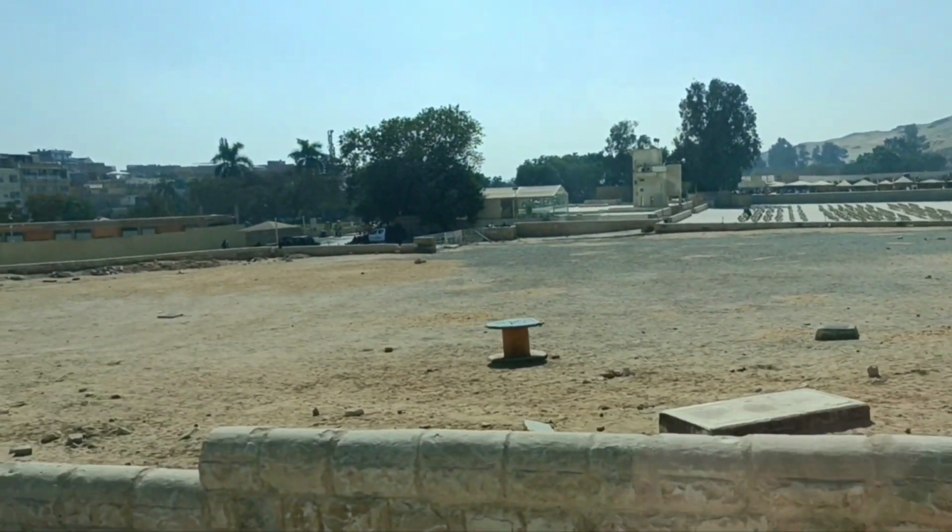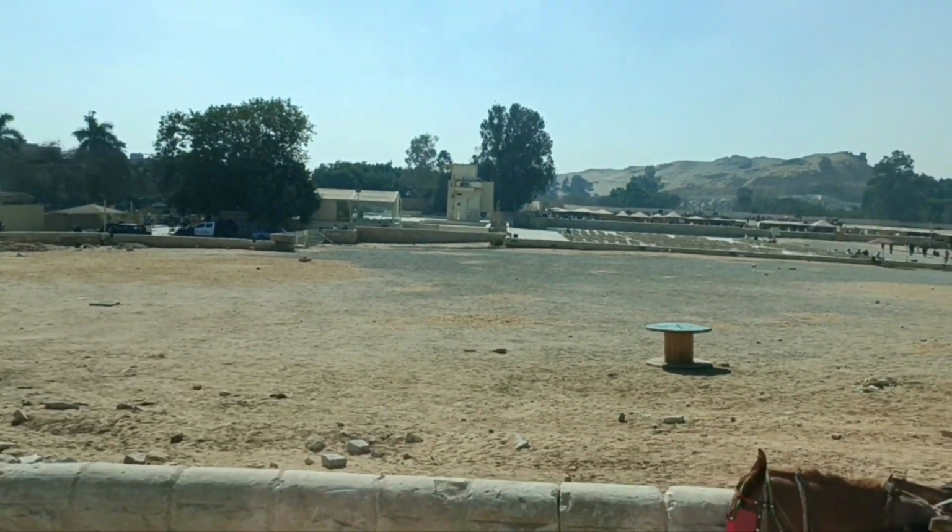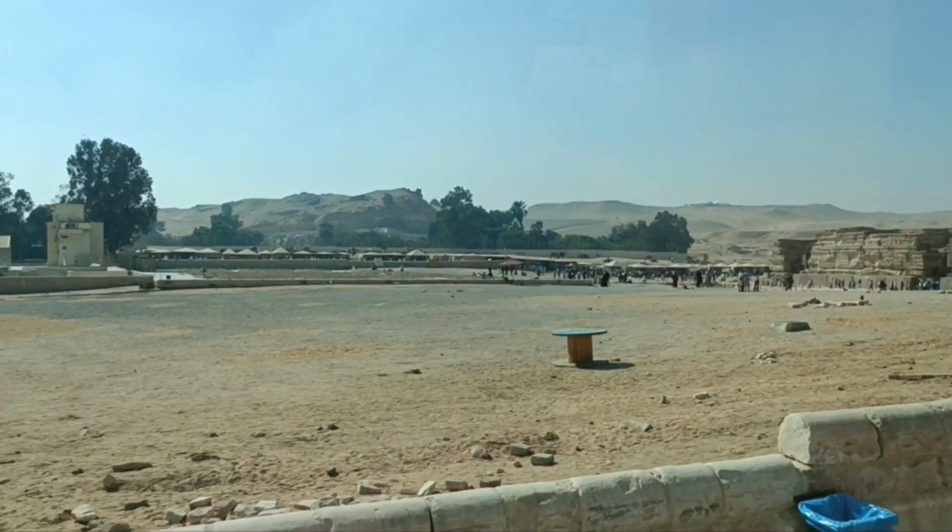Sometimes when you have the flood season, water comes up to here. But nowadays we control the water because nowadays we have the dam.